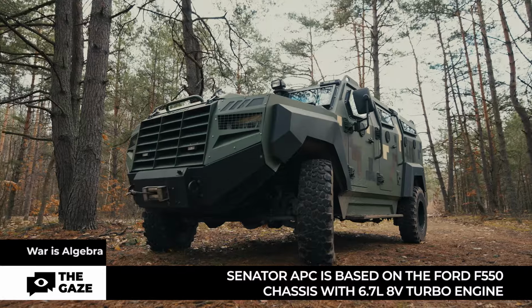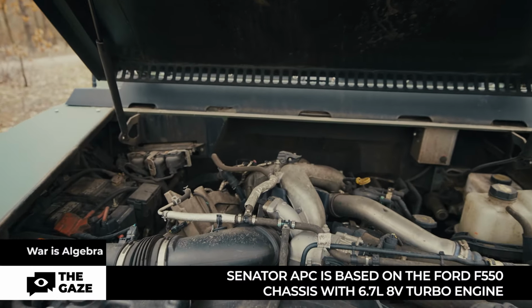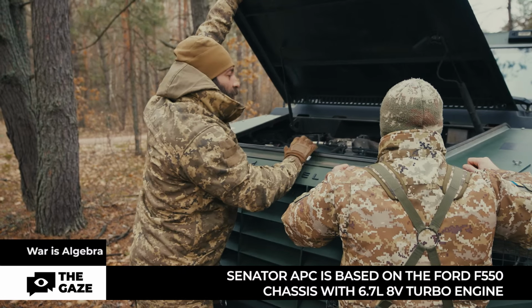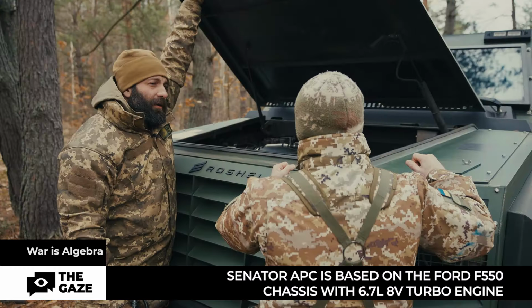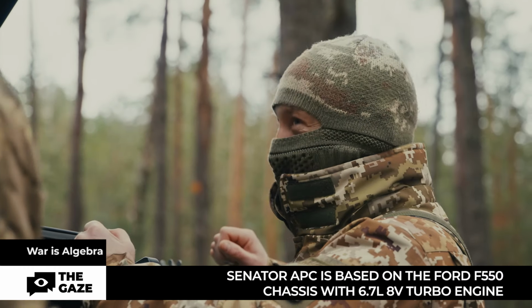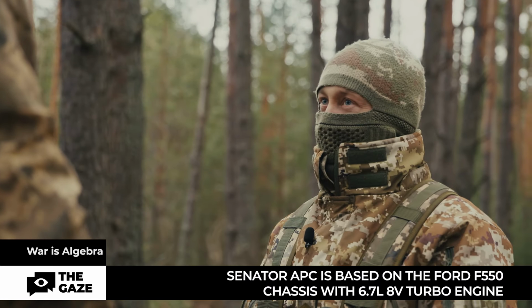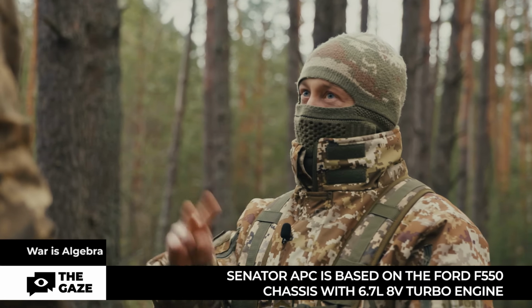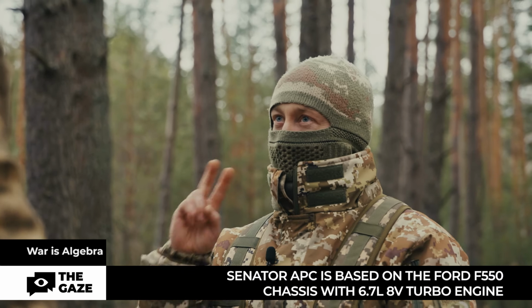This armored vehicle has non-standard equipment. For example, there are 2 generators and 2 batteries. 2 generators, 2 batteries, 2 turbines. Buy one, get one free, like at a supermarket. Yes. Why are there 2 generators? The engine is large, 12 and 24 volts. That means one generator for 12 and the second generator for 24.